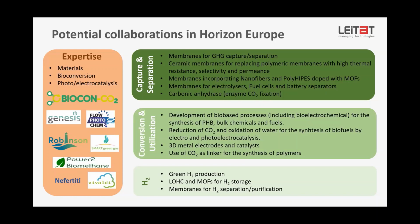And also we are working on the development of different photocatalysts in the FlowPhotoChem project. It's also an H2020 project that started right here. And we also have some expertise around biofuels production from CO2 that we have been working on in some national projects, Smart Green Gas and Power to Biomethane.